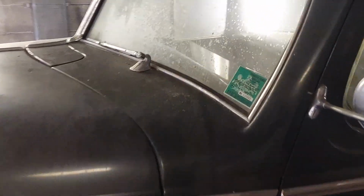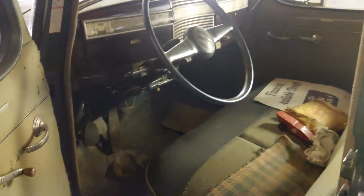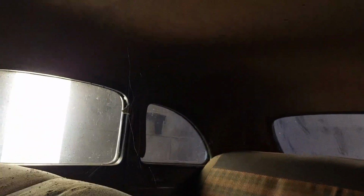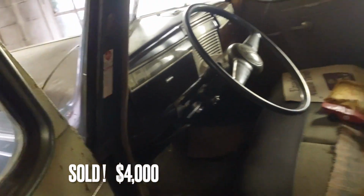The last inspection on this, 82, 83. Well, I tell you what, that's a nice unrestored condition. Includes the spider webs. Don't smell so good.